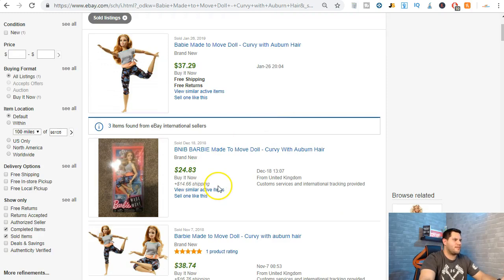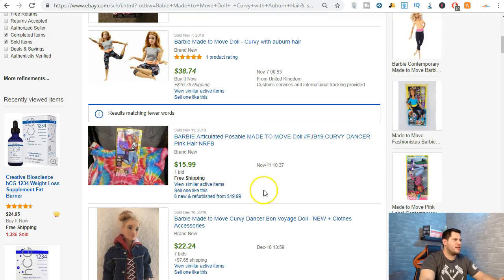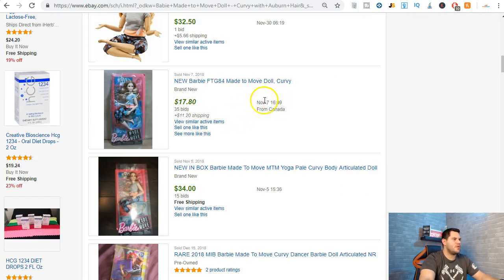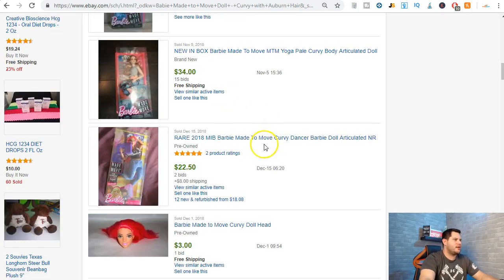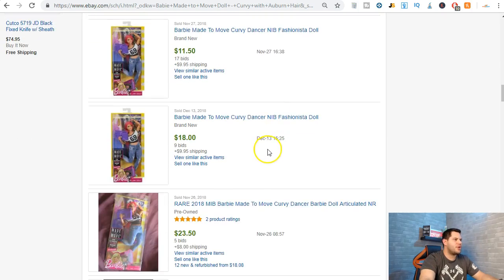But you look down here, okay? This one sold December 18th, okay? For pretty much $38, okay? This one right here sold November 7th. You can come down here and look. November 30th, November 7th, okay? December 15th. I don't think that's the same one, but you get the point.